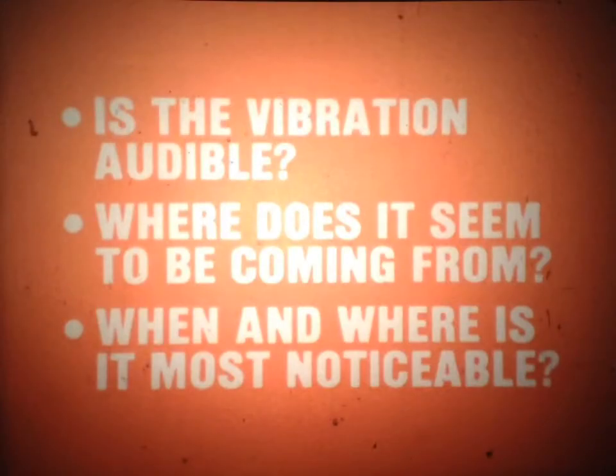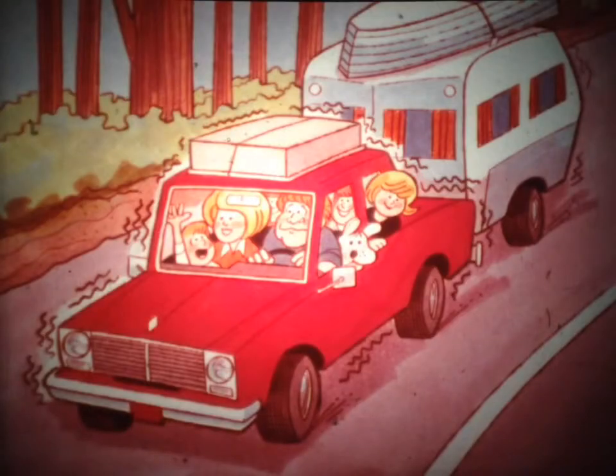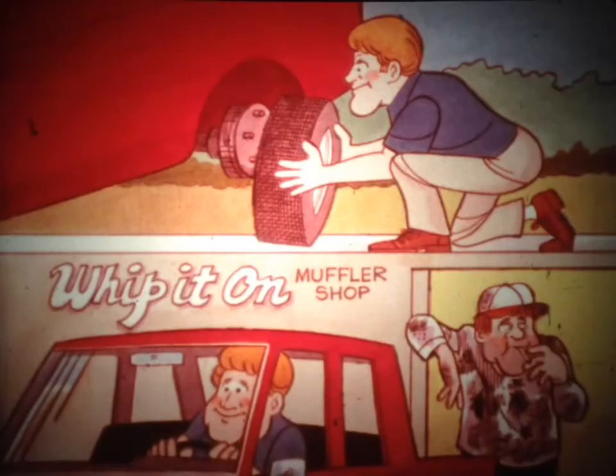Sure. First off, find out if the customer can hear the vibration. Then try to find out where he thinks the vibration is coming from. Also, when and where is the vibration the most noticeable? Is it felt mostly through the steering wheel or the seat? Does it become severe during acceleration? And don't forget about loading conditions. If the vibration is most noticeable when the vehicle is loaded, this can also provide some clues for you guys.